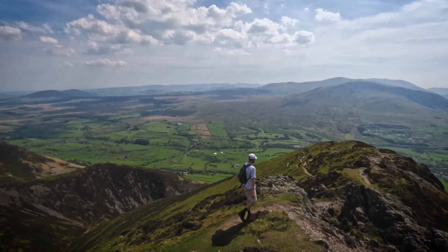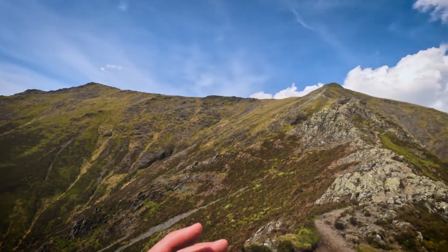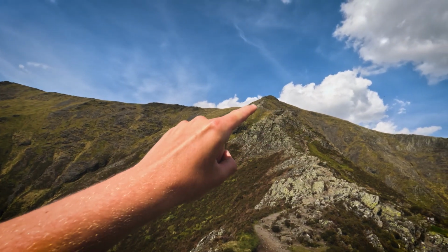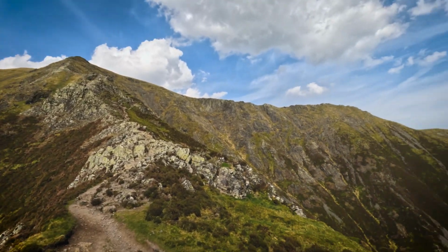I think it'll be a bit easier from here, so we can probably get going a bit quicker, because we have literally just been taking the hardest route possible. So there's a path there, but we've just been coming down the spiky bit. Try to get as much scramble experience as we can.